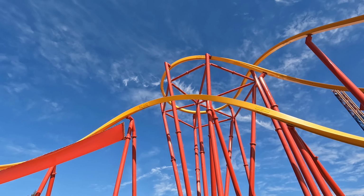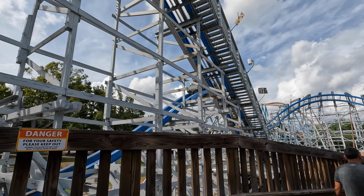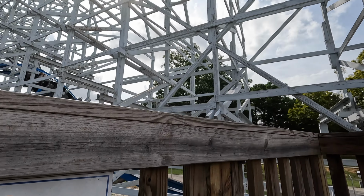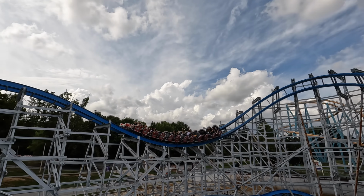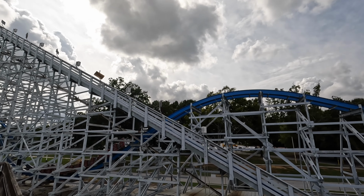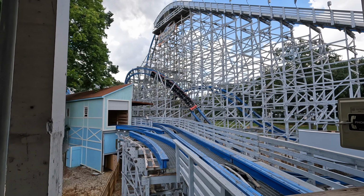Number 5. Twisted Cyclone at Six Flags Over Georgia. Some people may call me biased, but I really think Twisted Cyclone is a very underrated ride. From the catapult that is the first drop to the strongest airtime hill I've ever been on, Twisted Cyclone is just one insane ride. This ride is the definition of small but mighty.